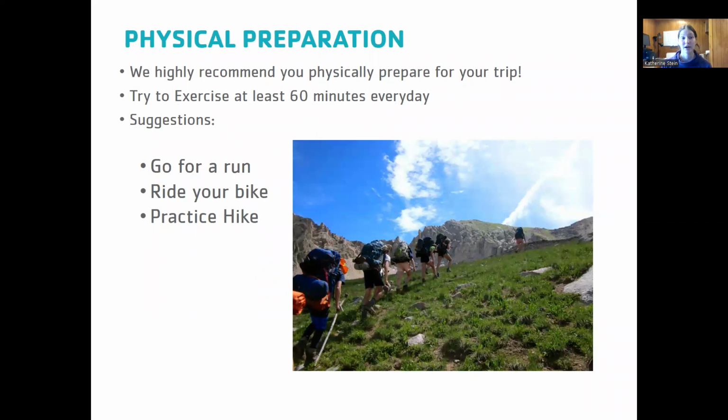As far as physically preparing for your trip, we really recommend that you exercise in advance of your trip. Try to exercise at least 60 minutes every day. Try going for a run, swimming some laps, or riding your bike. And if you've got a backpack at home, try going for a practice hike. Load it up with some of the clothes and gear you think you might bring on trail. Throw your boots on and walk around your neighborhood and get a feel for how everything fits.